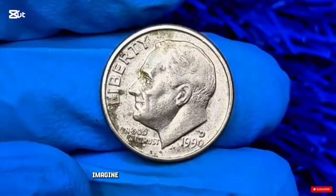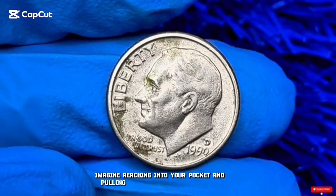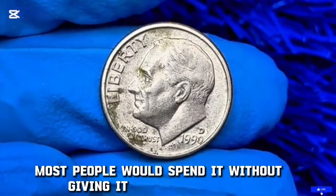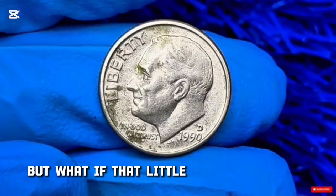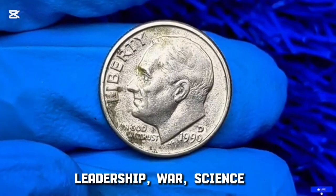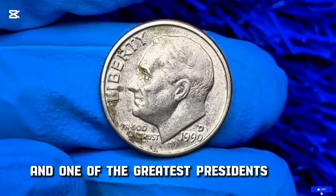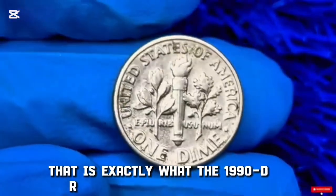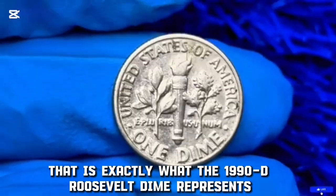Imagine reaching into your pocket and pulling out a simple 10-cent coin. Most people would spend it without giving it a second thought. But what if that little coin carried a story of courage, leadership, war, science, and one of the greatest presidents in American history? That is exactly what the Roosevelt dime represents.